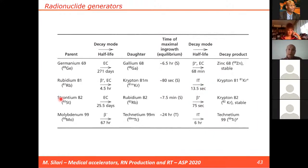So you have germanium 68 will give gallium 68. This is a beta plus, so this is actually using PET. Rubidium 81, which would give krypton 81 metastable. Strontium 82 will give you rubidium 82, and molybdenum 99 we saw. So you see, the parent has to have, this one has a very short half-life, so this actually has to be produced essentially locally, but all the others have a half-life which is long enough that you can actually build a radionuclide generator that you ship to the hospital.